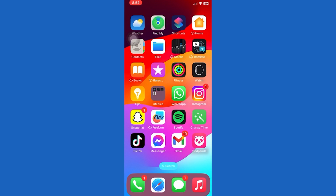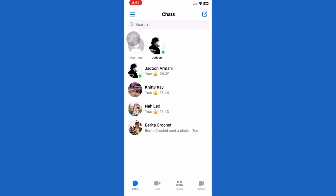Now if you want to send a silent text message on Messenger, open Facebook Messenger app. Then choose the conversation or any group on Messenger. Now you need to come to the drop-down menu.